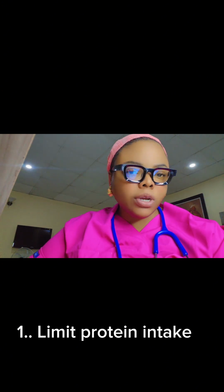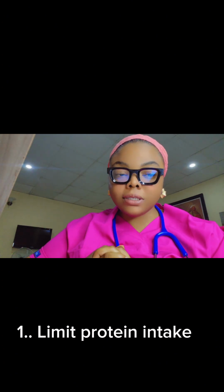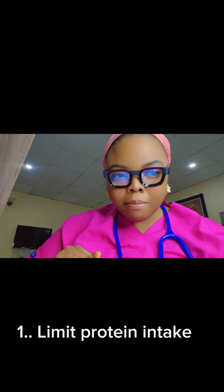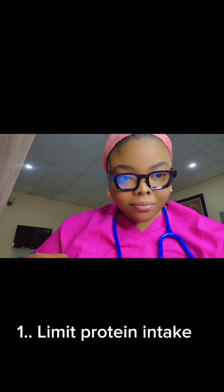Number one way of reviving a deteriorating kidney is you have to avoid protein for now. Well, I should say reduce it to the nearest minimum, especially animal protein, which is meat. For now, reduce your meat intake as much as you can, and even fish, reduce it for now, because when you take so much meat, meat alone is enough to deteriorate your kidney function.